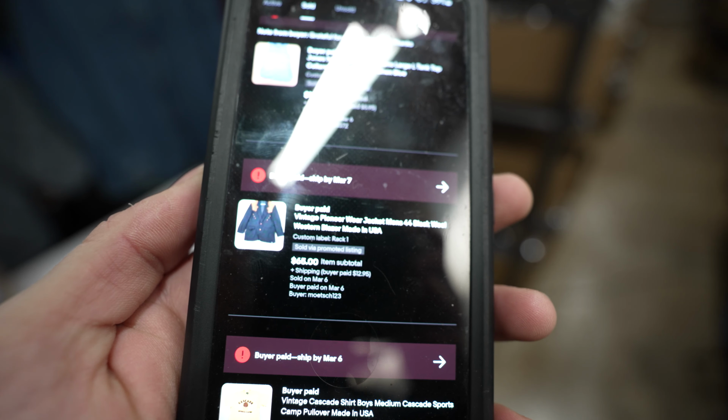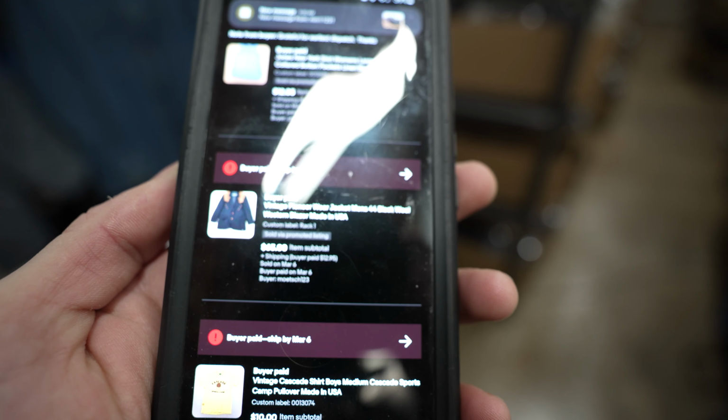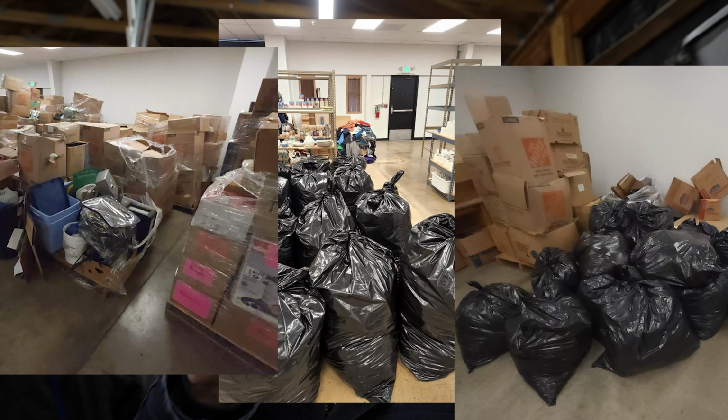All right, so we got this vintage Pioneer wear jacket sold for $66 plus shipping. Let's go find it. So this is more of like a Western style blazer. Picked it up from the bulk 10,000 pound purchase that I made last August, and still paying dividends on that purchase. The other day I found an entire contractor size, 55-gallon bag, full of some vintage Oregon Ducks apparel, Nike made in USA, a bunch of late 80s, early 90s Oregon University t-shirts, basketball shirts, things like that.